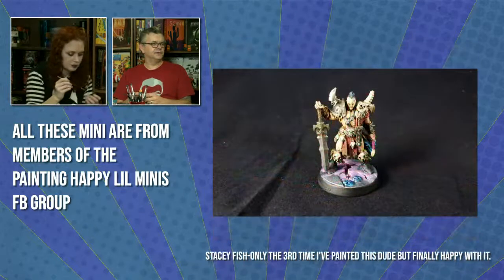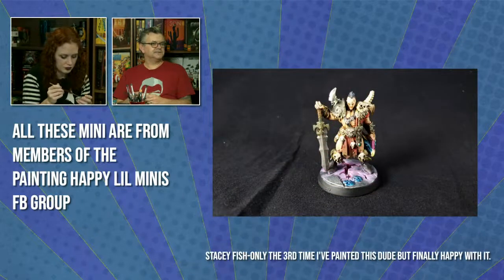Good work. Oh, Stacy said, it's only the third time I painted this dude, but finally happy with it. Love all the colors. Yeah.